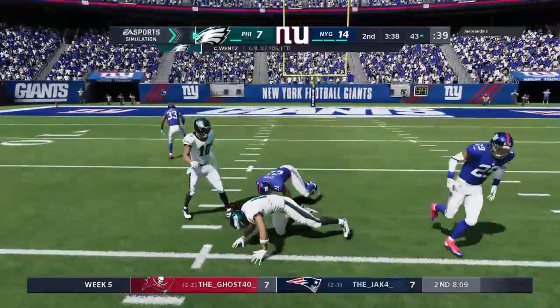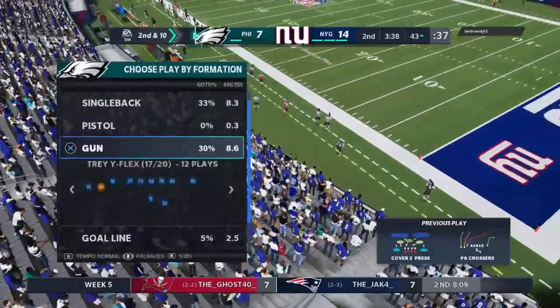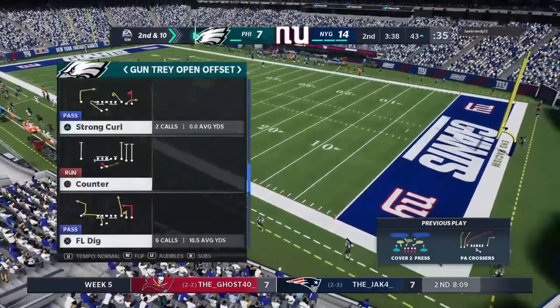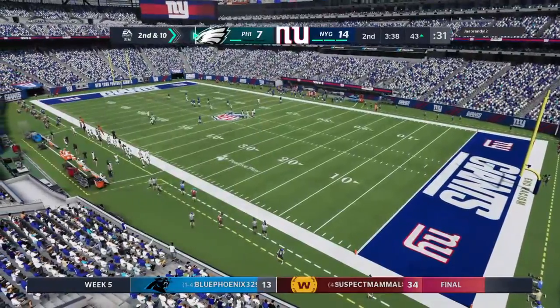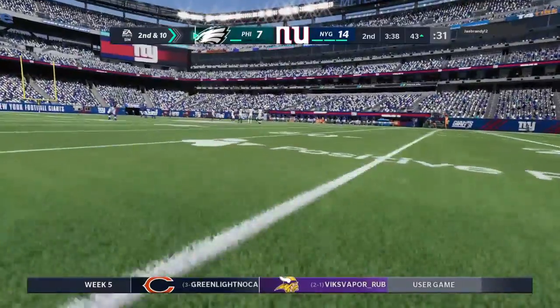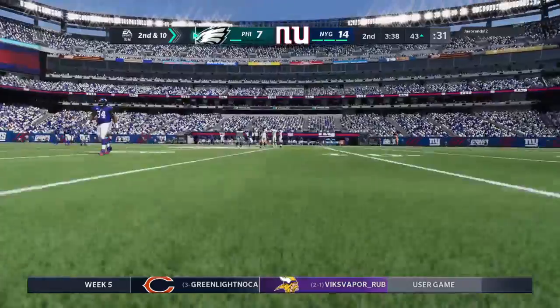And this will be incomplete. Physical play on the football there, and it's 2nd down. And, partner, to me, that one was all about timing. If he's there too early, it's going to be a pass interference call. If he's too late, it's a completed pass. He was Johnny on the spot on that one.